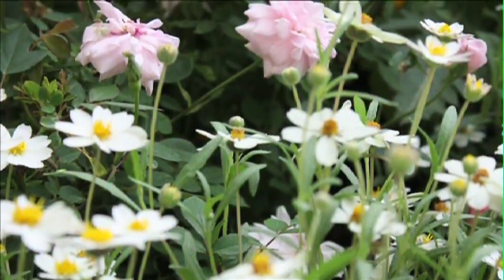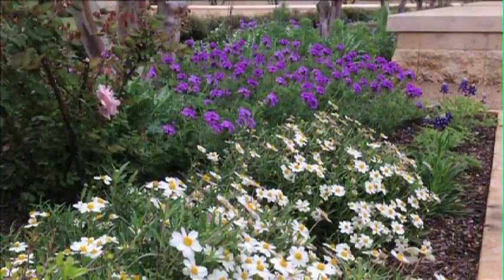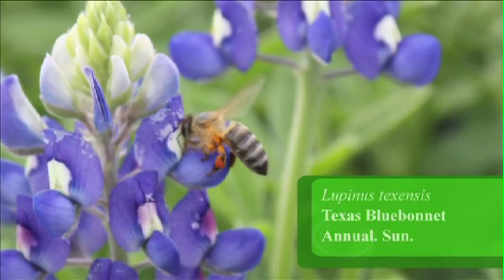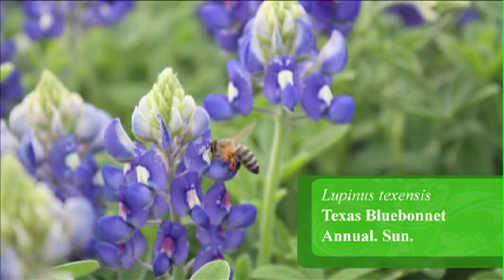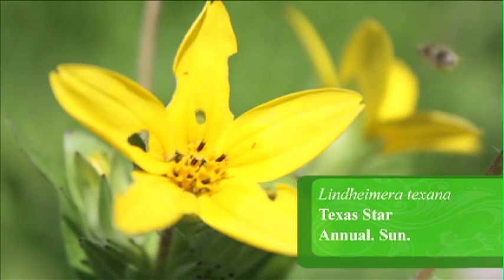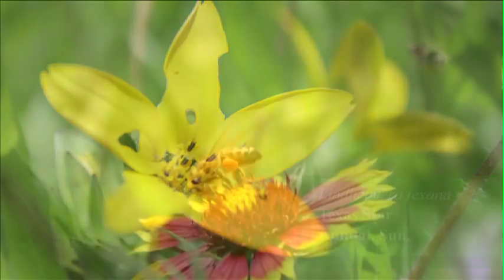You've got some annuals and some perennials. Correct. We've got some of the plants which will stay and which will offer color through a lot of the season. But a lot of the plants, especially the annuals, are going to switch out. So things like the bluebonnet and Texas star can all be switched out as they come into bloom. So we're going to have color throughout the growing season.